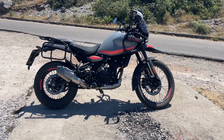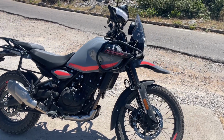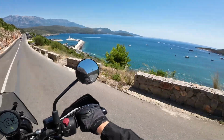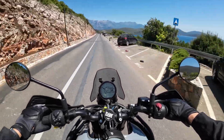I have never been interested in Royal Enfield as a brand and I probably won't be buying their motorcycles anytime soon, so I have zero biases, but when I saw the new Himalayan and simply by putting all the specs against the ADV checklist, I could see a good value as this bike checked all the boxes. But let's see how it feels in real life.